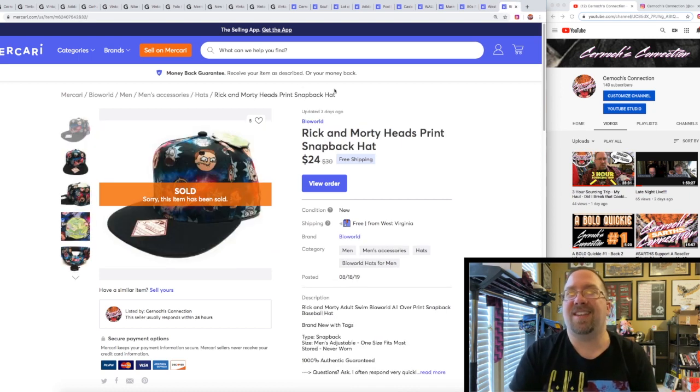So I did that. And then the last one, I sold this Rick and Morty Heads Print snapback hat. Took a best offer of $24. I found these brand new at one of my thrift shops in Hagerstown, Maryland. If you go see my 3-hour sourcing haul, you'll see it's the Hope Center. I bought these for, I think, $3 a piece. And I sold that one for $24. I think I had 4 or 5 of these, and they all sold for around $25, $30. So very, very happy with that.